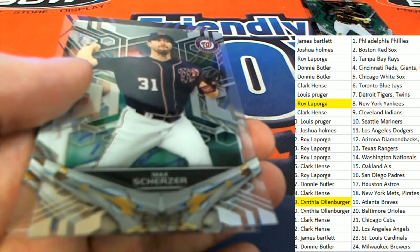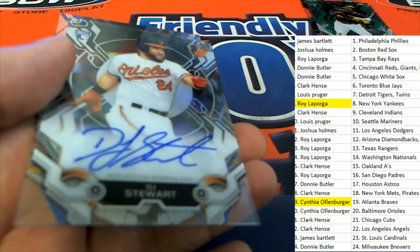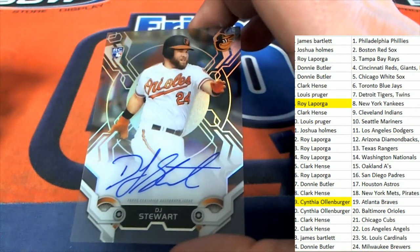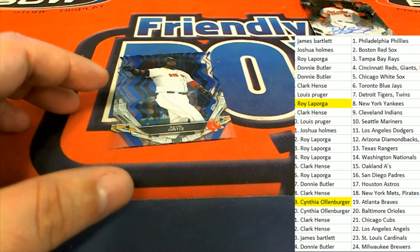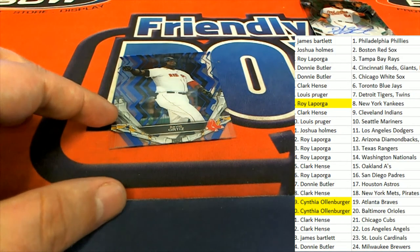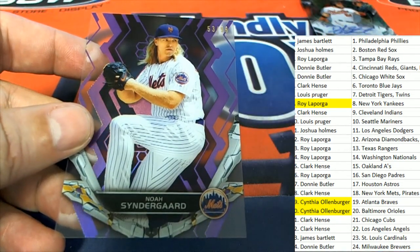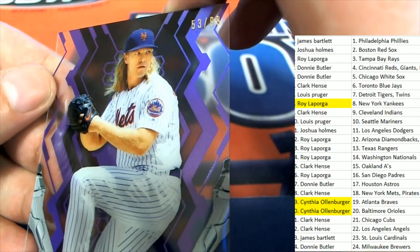The next hit coming out in our box break is a DJ Stewart for the Orioles. Nice one. That's our third and final autograph out of this box break. Congratulations, CO. Way to go. Two out of three. That's really good. And there's a David Ortiz. And a nice Mets Syndergaard. Oh, right. That's number 99.